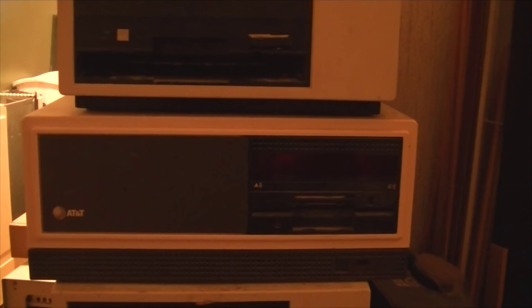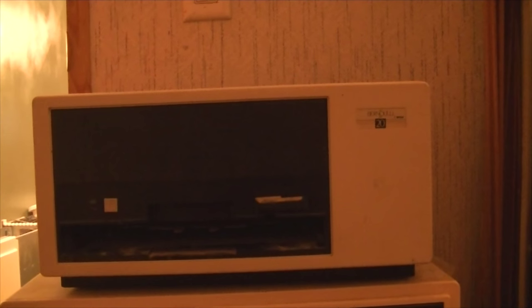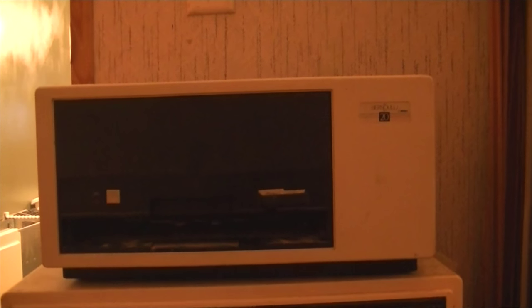Well, it might be sooner than you think, because this is an AT&T computer. I think this is an old AT or an XT or a 286, something like that. I can't remember exactly what's on the side of it. There's a piece of paper on the side of it, and I don't really care to look at it right now. But I got 5 of these Bernoulli drives. That's a single one there. These ones are dual ones down here.